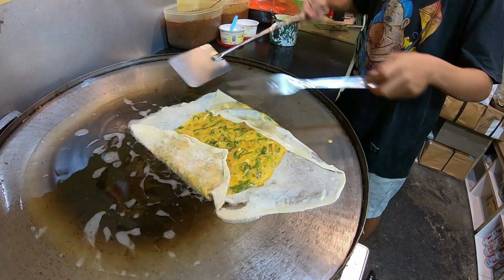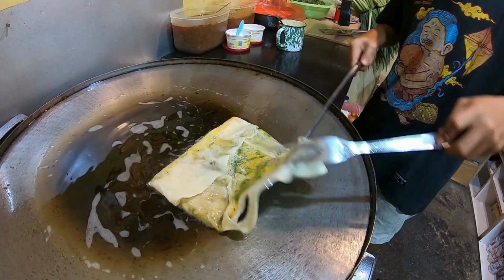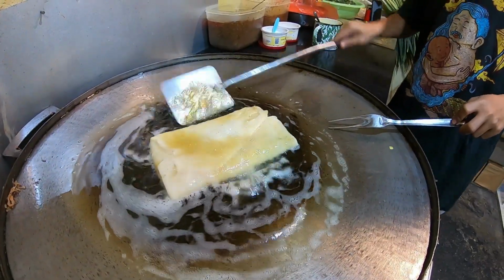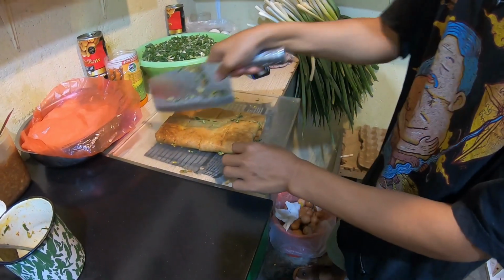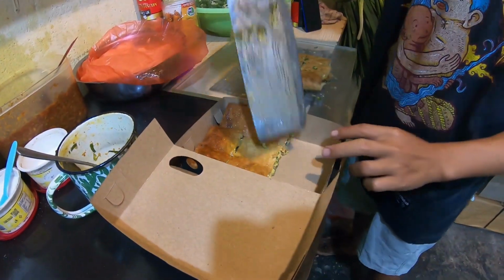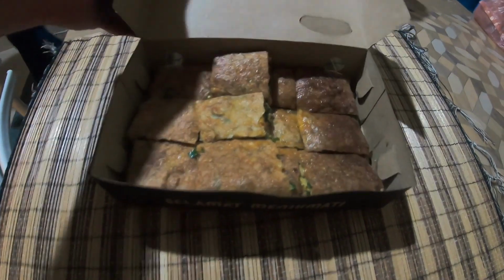Now martabak is found all over Indonesia. There's different types of martabak. You can get sweet ones, sometimes with banana and condensed milk, but this is an egg one. They are really beautiful. It's a great snack. You can eat it with rice or you can just eat it the way it is. It's then chopped up and placed in a box, and it's eaten with green chilli. And that is Martabak Telur.